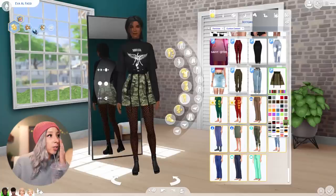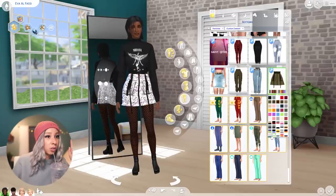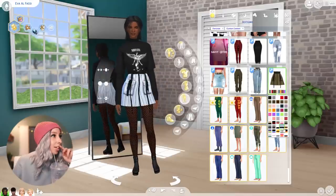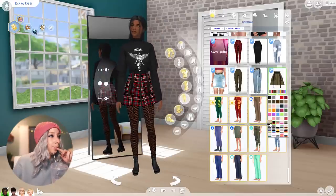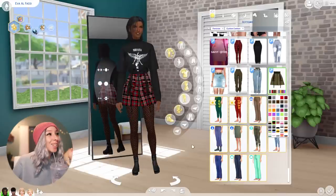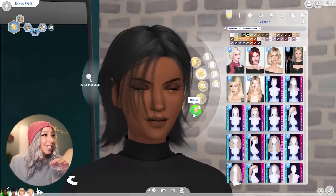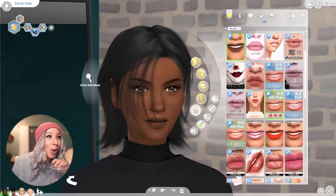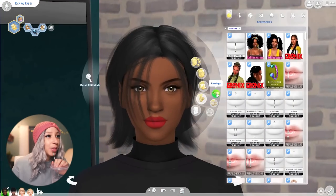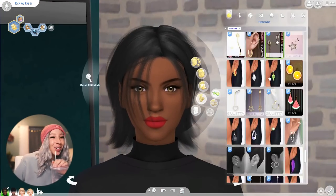I'm just looking at different swatches of the skirt because it was all very, very black, very one-dimensional. Let me see if anything looks good though. That's interesting. Snakeskin. Ooh. Kinda like that. Maybe we could put a red lip on her just to throw some color in there, you know? Looks pretty fire, guys. I don't know about you, but I'm obsessed with her, as I am with all Sims that I give a makeover to.